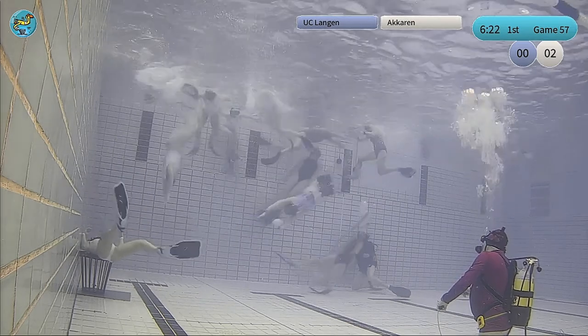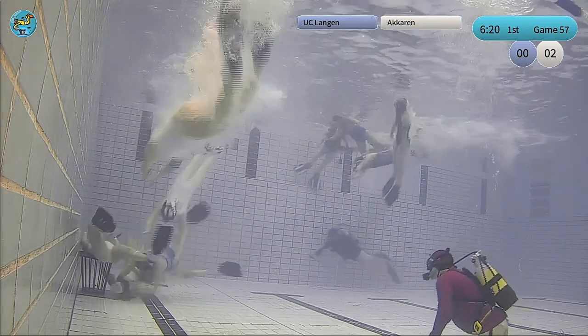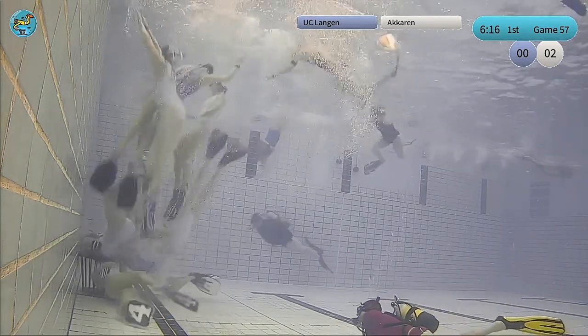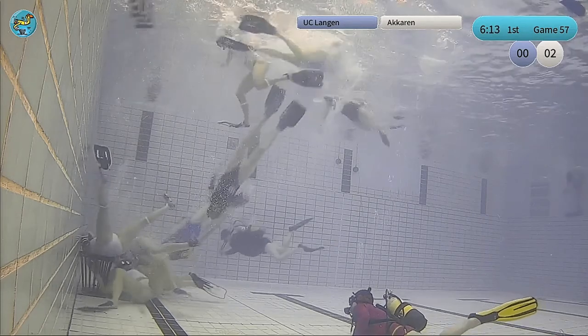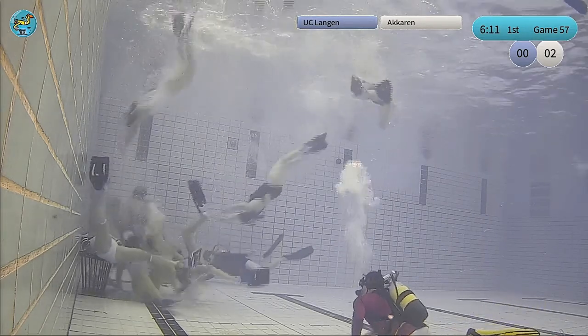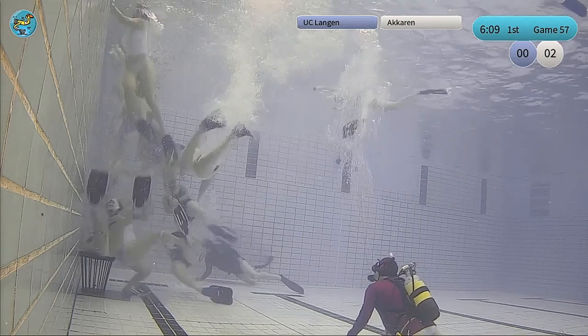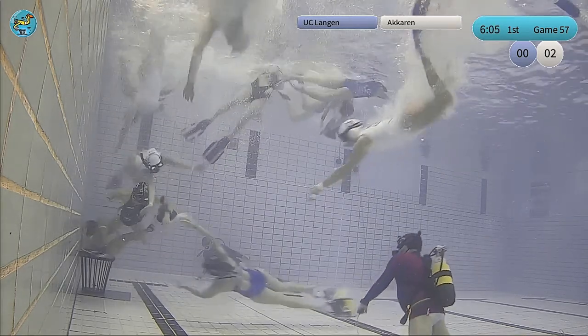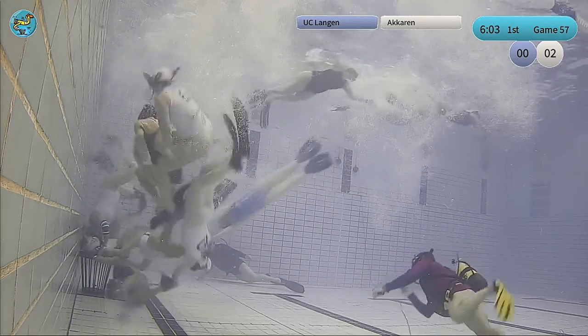And Langen really has to go into the basket and really push hard like they do now. But it's only one player against three players from Akkaren. Nicely played on the close side. The player from Langen just pushed the ball to the other side and the Langen player took it. But a little bit too long. There was already a player. Oh, this is a good chance.